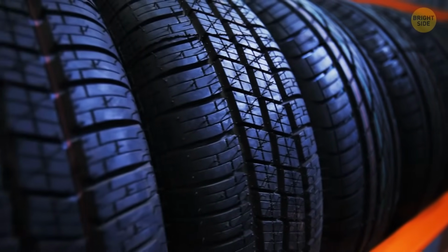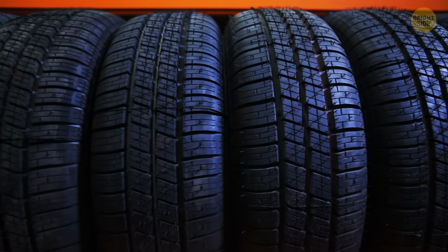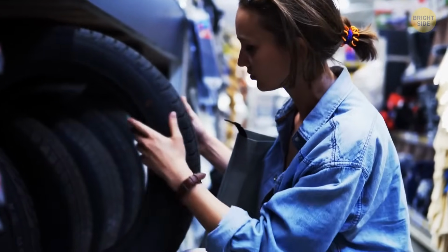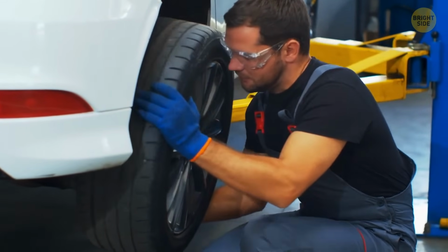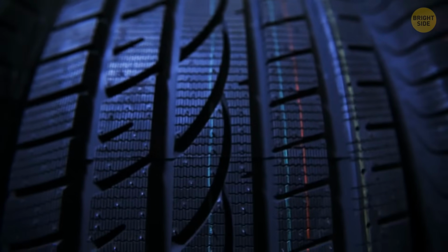Those rubber bumps you see between the tire treads are there for your safety. The raised edges tell you what the minimum height of your tread is. If the bump and the edges are even, it's time for you to visit the tire shop as soon as possible. But if the bumps are well beneath the level of the edges, you're good to go.